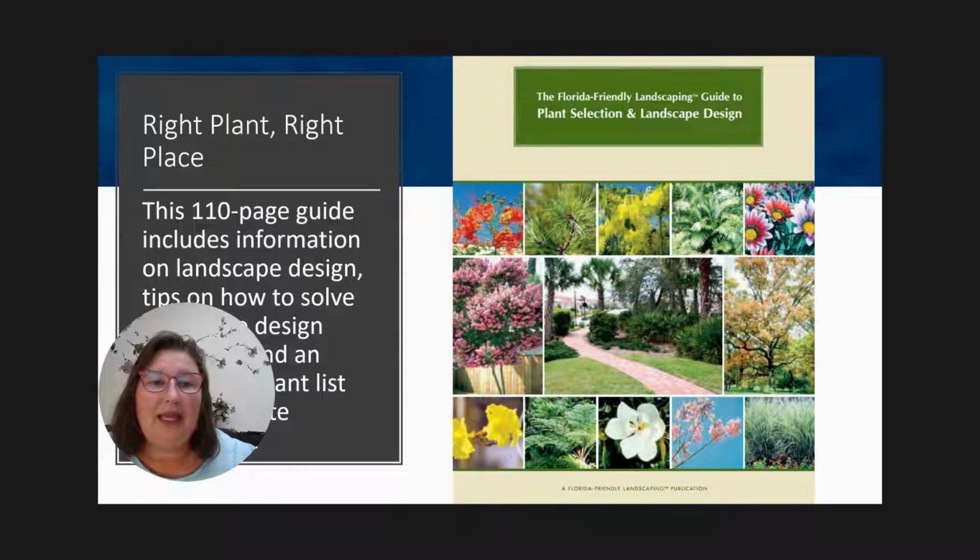The Florida Friendly Landscaping Program helps us by providing this free guide. In our area in Manatee County and the whole Southwest Florida Water Management District, we can get this guide at no cost. The Water Management District will supply it to you. It's 110 pages, full color. It describes the plant conditions, what it needs to do well in your landscape.